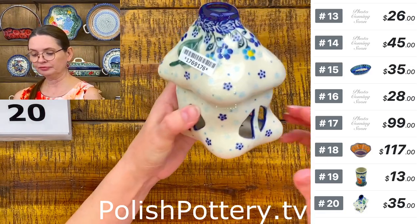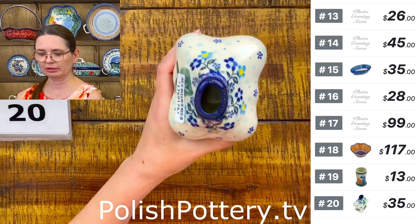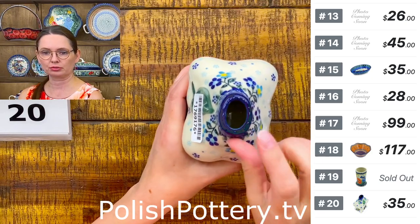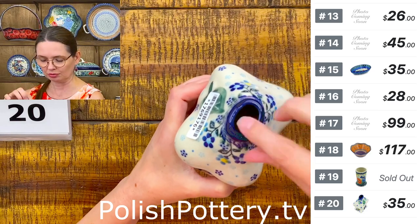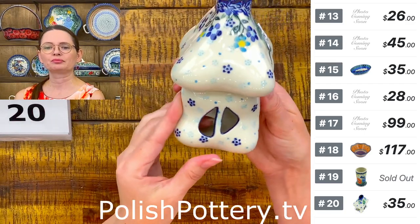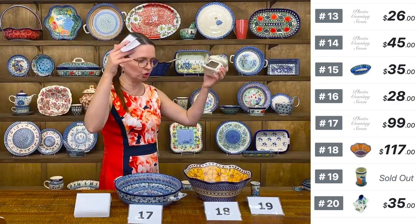Candle holder. Oil burner. The roof is separated from the first floor, so the attic is separate, which creates a little vessel for your essential oil, so you can put a few drops of essential oil through the chimney, and whenever you use a little tea light, it's going to nicely, well, you know what it's going to do. The oils are going to diffuse.